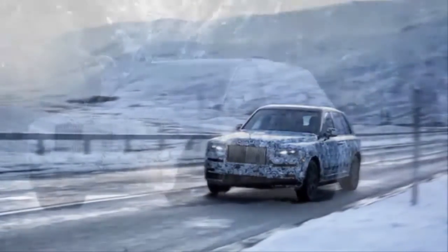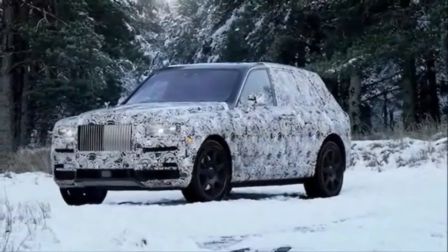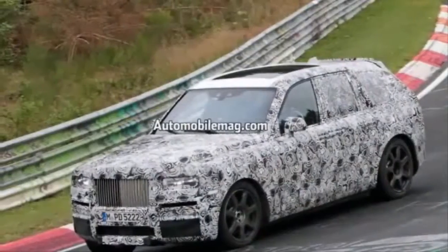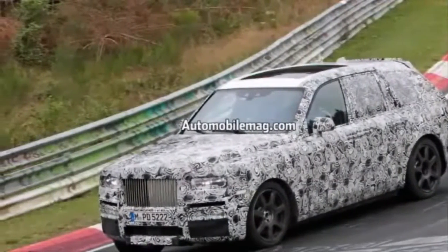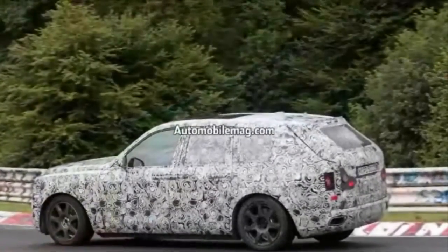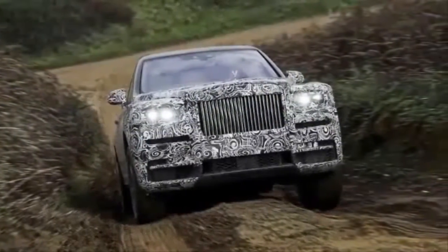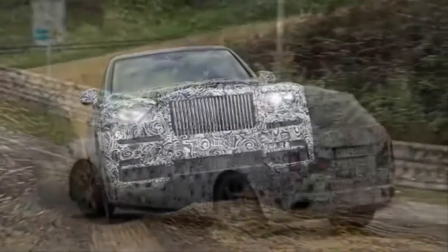High-bodied car, the Rolls-Royce Cullinan SUV is inspired by a diamond. Rolls-Royce has been talking about making a high-bodied car, aka SUV, since 2015. Now, the automaker says the wait is almost over, and confirms the model will bear the name Cullinan.